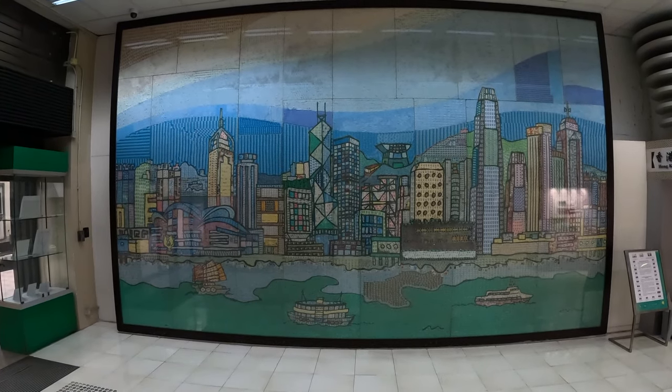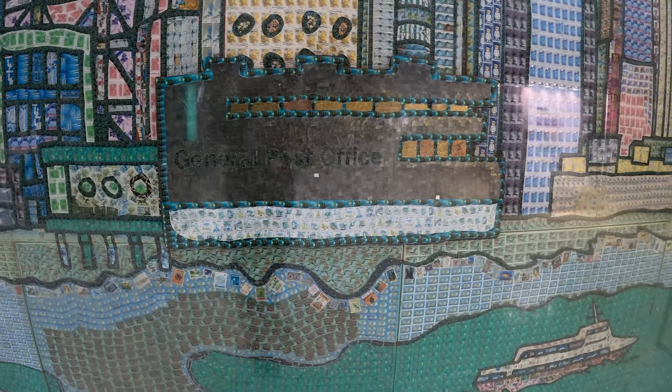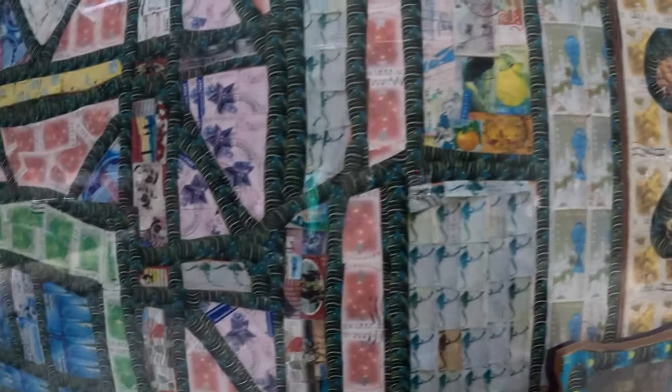So if you want to come to the Postal Museum, it is in the General Post Office here. We've got lots of memorabilia from across the years. We have this wonderful mural on the wall of Hong Kong Harbour. And it looks great from afar, but when you look closer, you can actually see what each of the tiles is made of. They are stamps from across the years, from what looks like all over the world.